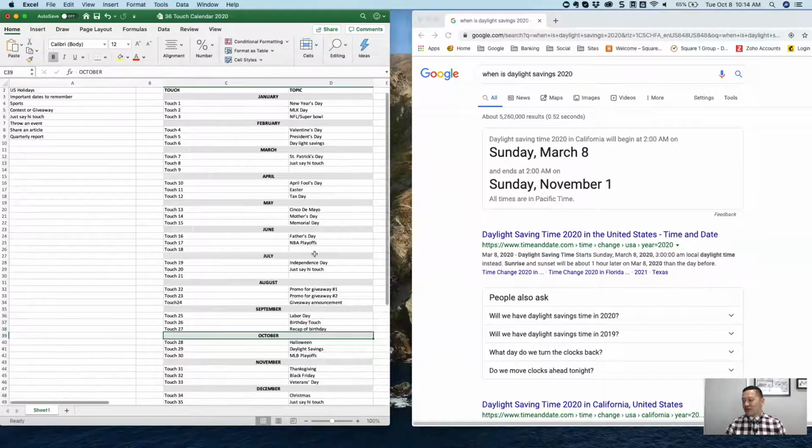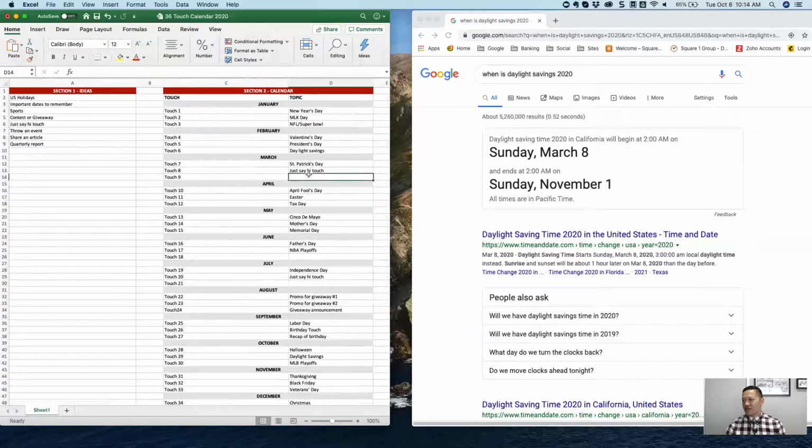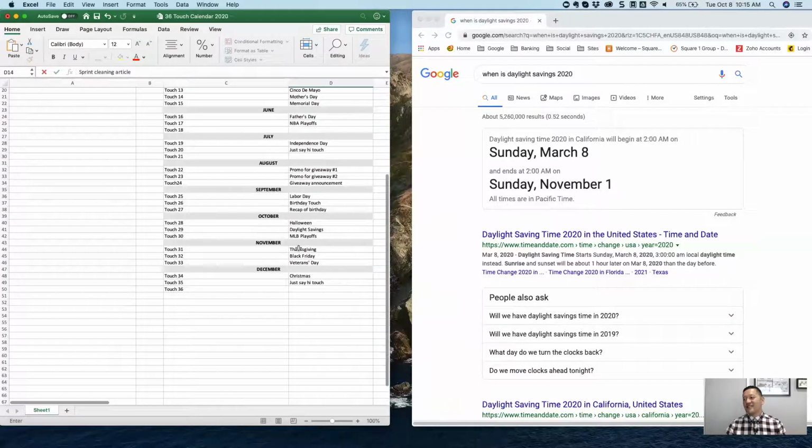All right, so now that brings us down to 1, 2, 3, 4 more spaces. So the last 2 ideas I have on here are share an article and a quarterly report. I'm a big fan of just sharing useful articles. So I would think that maybe doing a share article for spring cleaning in March would be a good idea. Let's do spring cleaning article. And then in December, I like to do a goal setting article to really dictate what the following year is gonna look like for your clients.